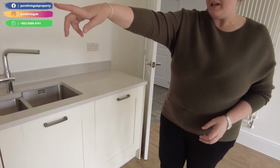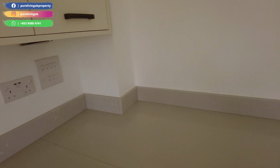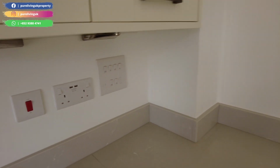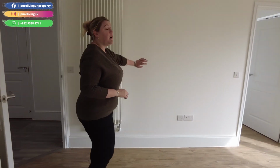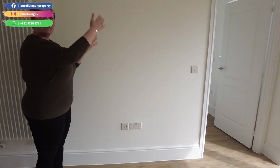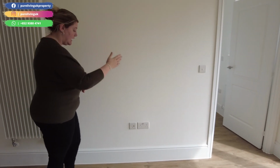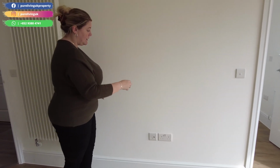You do have a USB socket over there as well as your standard sockets around the room. Just behind me over here is your media, like TV aerial points. If you are planning on putting a TV on the wall or anything like that, our cables run directly up the wall. Allow movement for them to sway, about 150 mil.